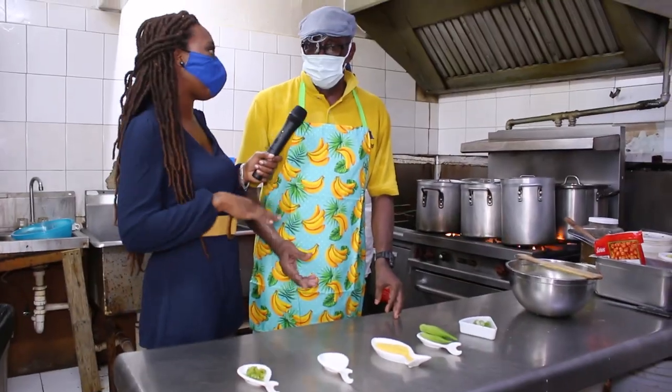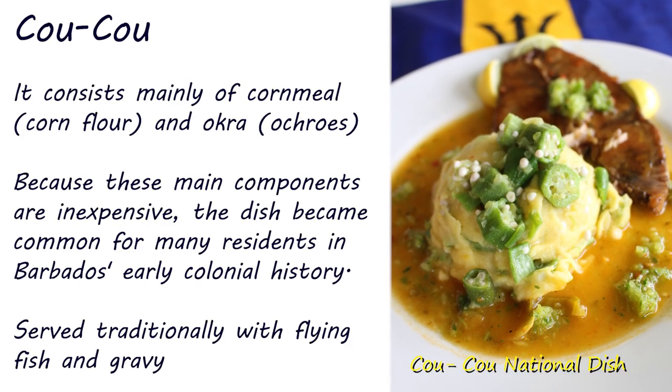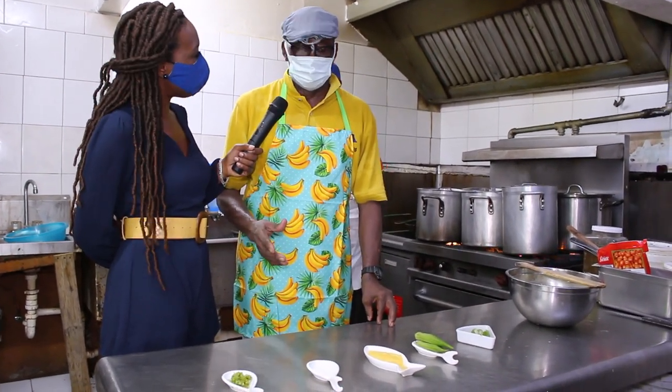First, tell us what is cuckoo. That's here. It's corn meal. For those who don't know what cuckoo is, it's corn that you grind into a meal, and it's been in Barbados, we could say, on the menu or appetite for years.